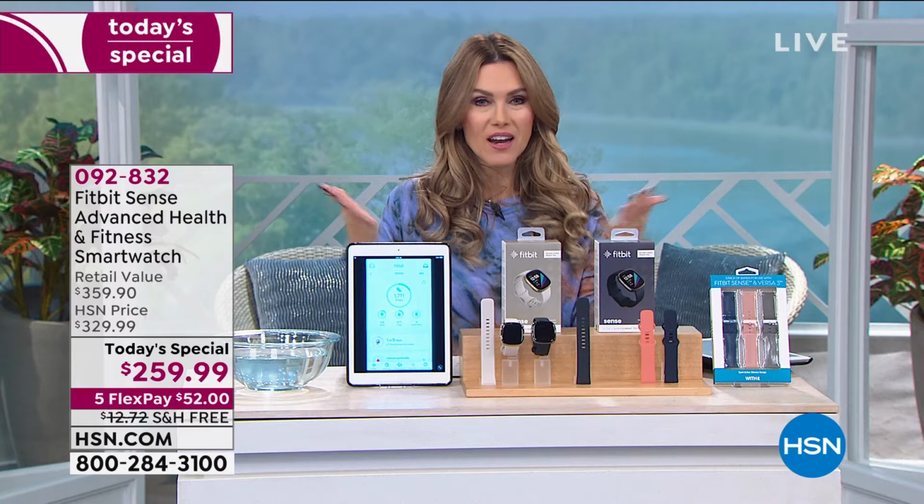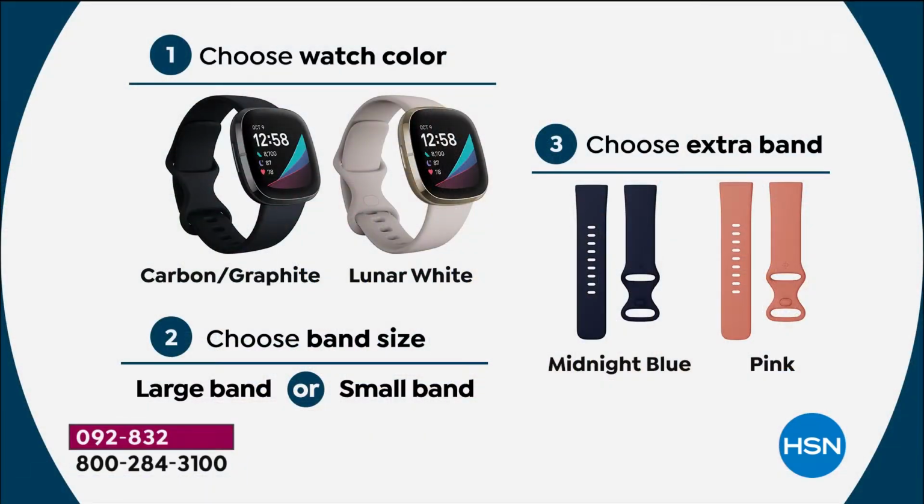Now here's the fun part. You get to choose what color band you want, and here's how you make your selection. We've got a couple options for you, all right? So the first option is you choose the initial watch color. So the carbon or graphite, that's gonna be sort of that black or hematite tone, or you could choose the lunar white, which is a soft, almost like grayish white. Then you choose the band size. Small band is gonna fit a wrist, and I've got a small wrist, about a 5.5 to 7 inches. Large is gonna be about 7 inches to 8.5. So we've got a wide variety of sizes between the small or the large.